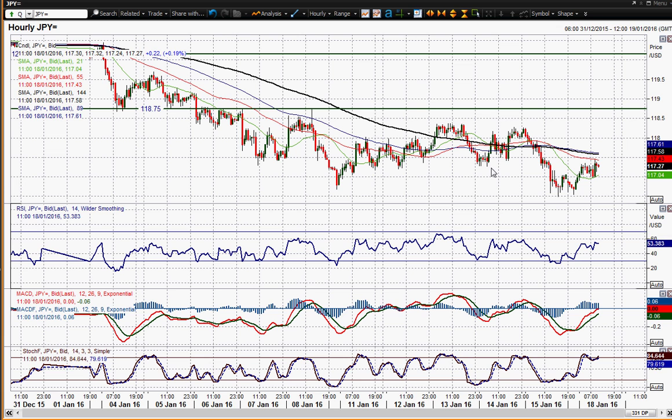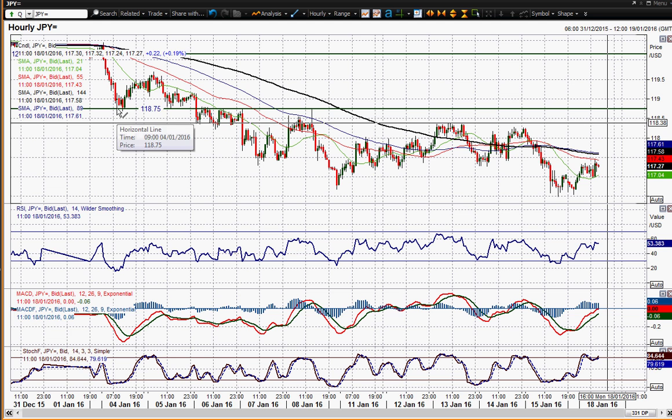I think there's a lot more that needs to be done. Ideally, you'd certainly be looking out for the 1835 level, which is this reaction high that we saw in the middle of last week. If you see a move above that, then I think that's a turnaround potentially, confirmed on a move above 1875, which is the early January pivot.